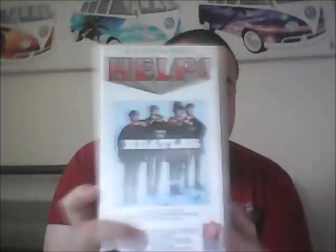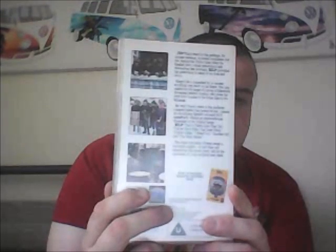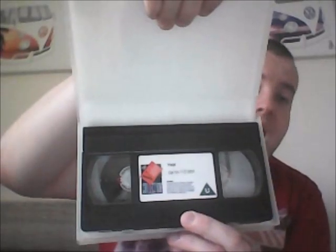And the next one is Help with the Beatles. Here's the front, spine, and here is the back. And here's a tape for Help.